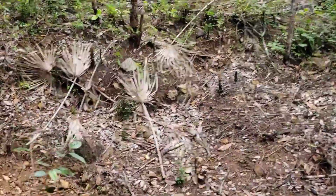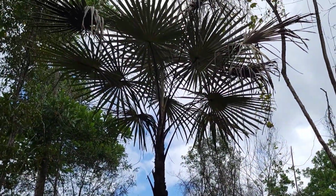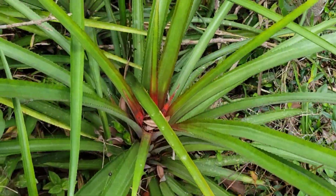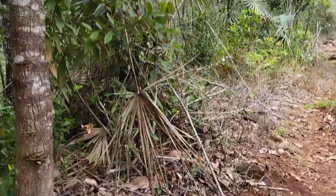Glad I didn't decide to take the truck any further, because the road looked like it went a little bit, but then it just tapers off. Yeah, that's nice. Who doesn't love a good Bromeliad? Bromelia pinguin.